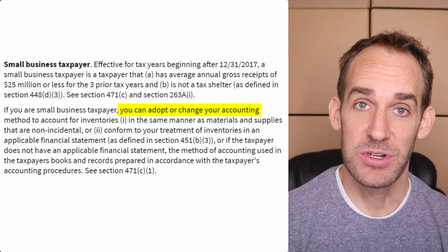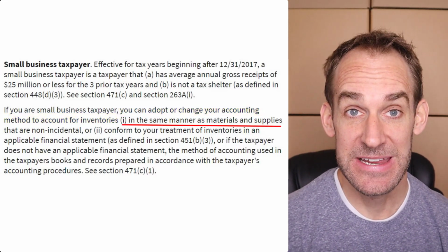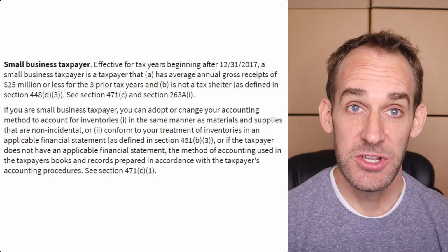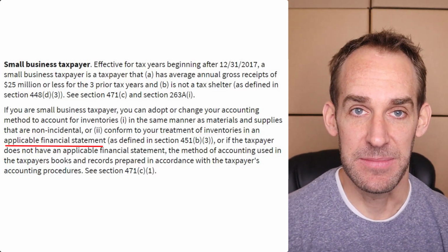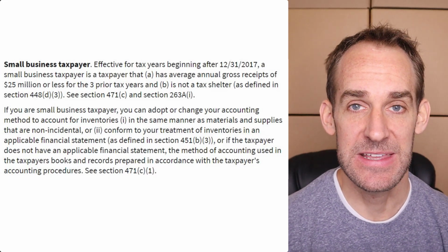The Tax Cuts and Jobs Act said that if you are a small business taxpayer, you can adopt or change your method of accounting to account for inventories in the same manner as materials and supplies that are non-incidental. Remember, this doesn't do us any good. Or two, that conform to your treatment of inventories in an applicable financial statement. Most of us don't have an applicable financial statement, so this won't apply to most of us either.